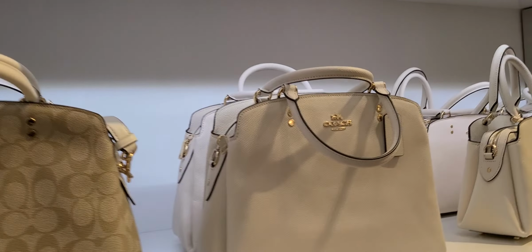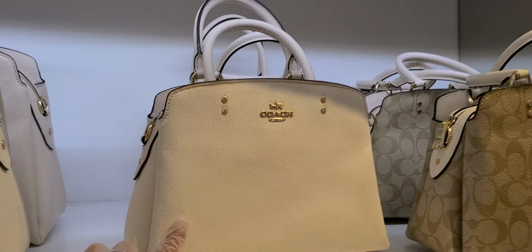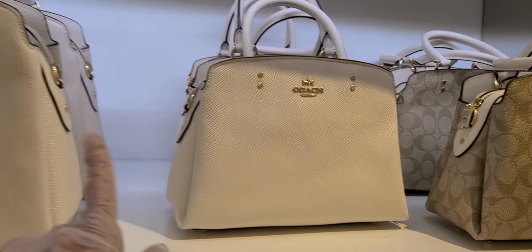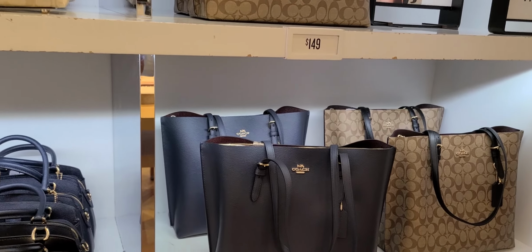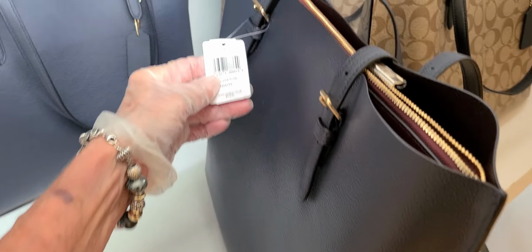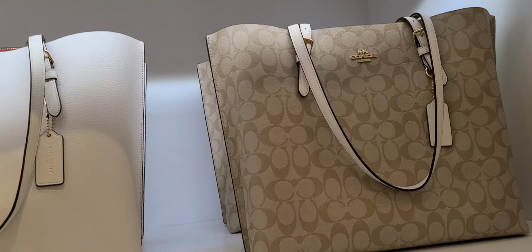And here for $119, we have the Lily carry-all. Now, is that the smaller size? Smaller size, $149, $119 on the two different sizes. And then over here, we have the Molly tote. And that has that inside zipper. And that is $149. Beautiful light color there. And a signature.